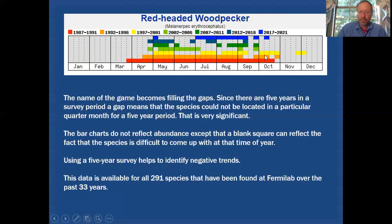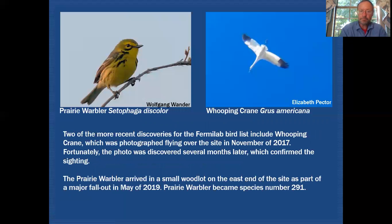And data like this is available for all 291 species that have been found at Fermilab over the past 33 years. So here's a couple of the more recently found species. The whooping crane here on the right actually is kind of an interesting situation.